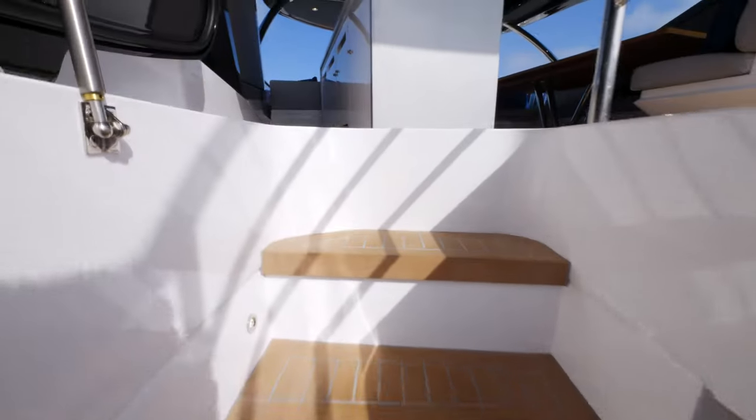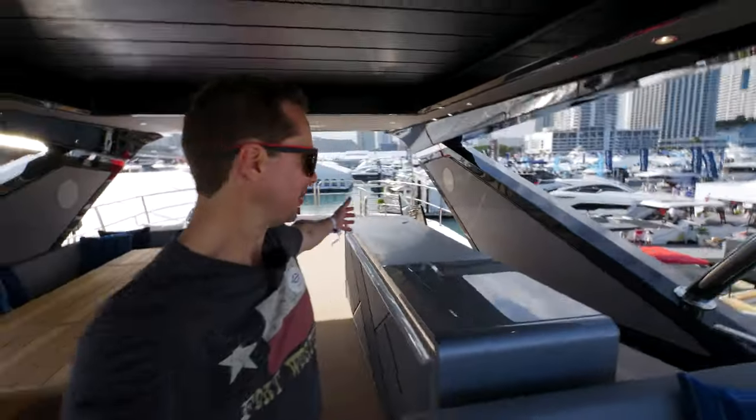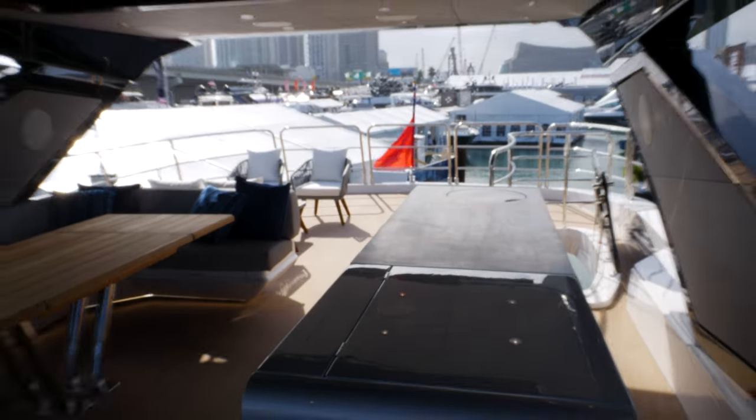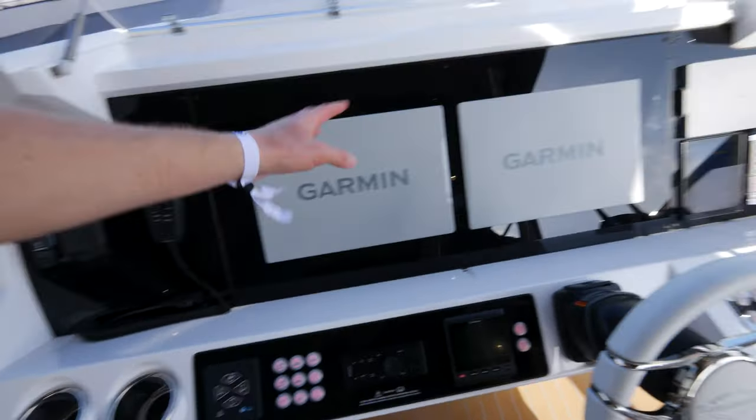Oh man, flybridge on an 88 foot boat. There's so much room for activities up here. Look at this thing, woo boy. Way back there, you can have about 80 people up here if you had that many friends. So yeah, same thing up here. It's like a majority glass cockpit.